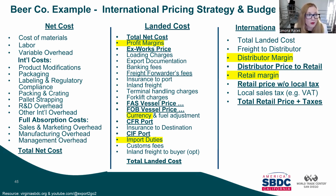This is one of the most important pieces of work that has to be done before you start your export expansion, which is to really understand international pricing strategy, very strongly related to your budget strategy. There is so much to say on this slide, but if I sit down with you and you want to export, we will most likely start here.